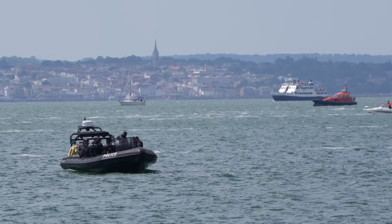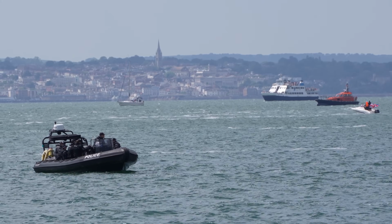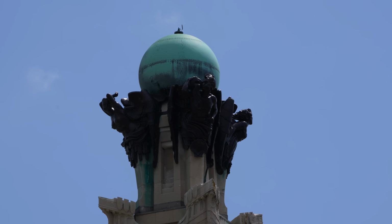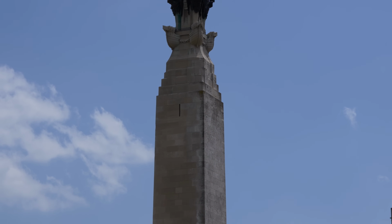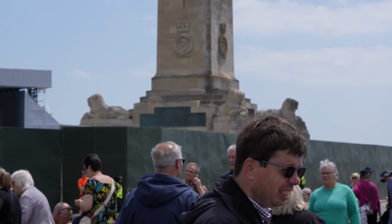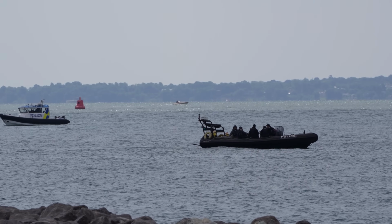There is another police boat, and that is a lifeboat in the background, and in the very, very background is Ocean Scene. You see her a lot in the port of Southampton. I'm going to put £5 on the one on the right to win. This is the Portsmouth Naval Monument on the seafront here in Southsea. Very tall and prominent. In fact, when you're coming in to Portsmouth by boat, we often use that as a transit marker.